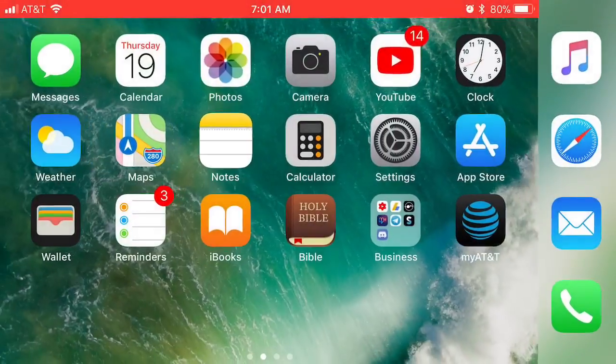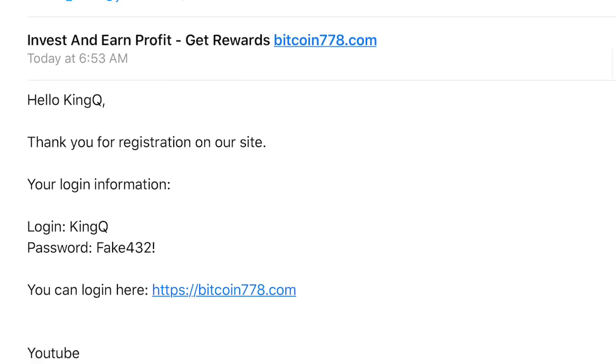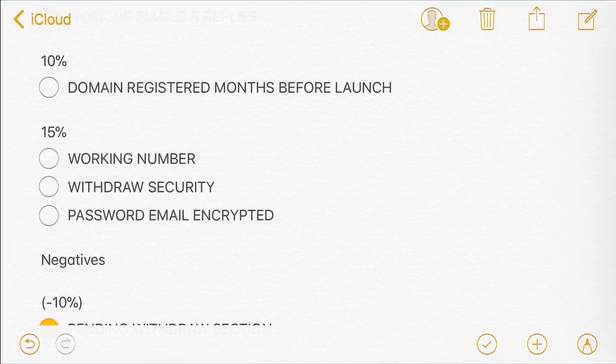Password encrypted, so you guys can see the password. It's the same as always. Fake 432 and then shift 1, which is exclamation point. And yeah, so that's that. It's not encrypted at all.